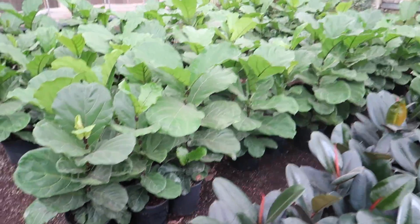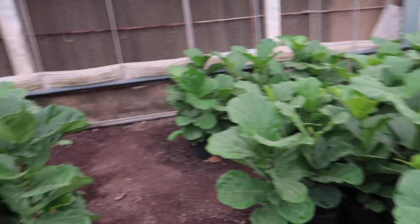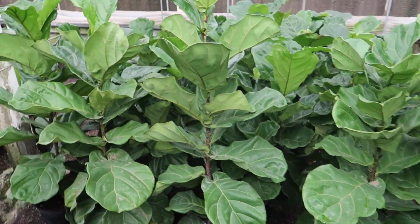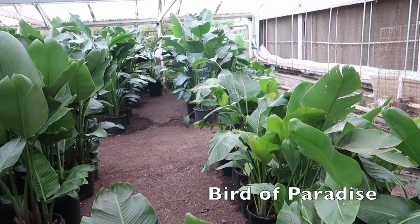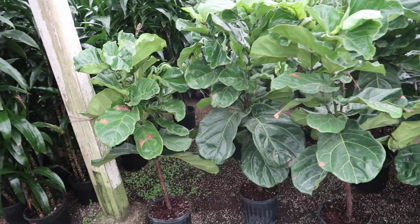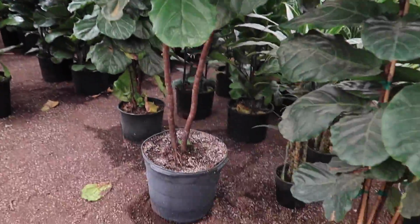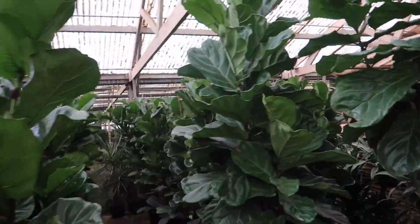I also don't know the prices of these plants, but look at all of these Fiddle Leaf Figs. There's so many, and so many different sizes too. These are just the small ones that they have. They have all of these birds of paradise. Here are some bigger Fiddle Leaf Figs, and here are the biggest ones. Look at the pot size. These are so big and beautiful.